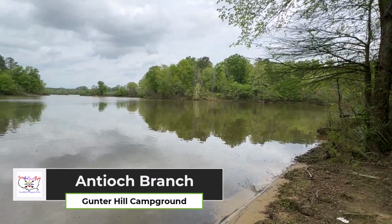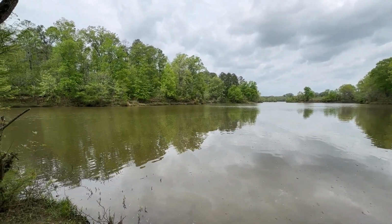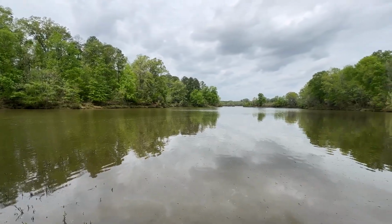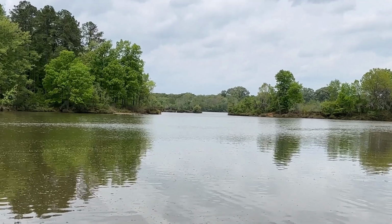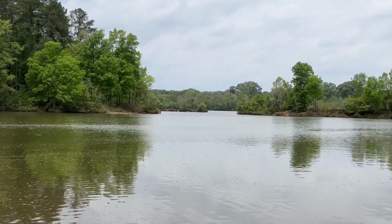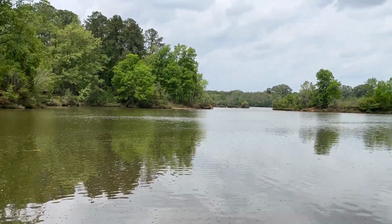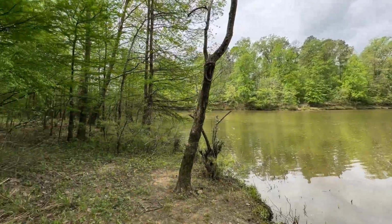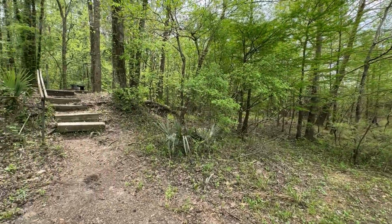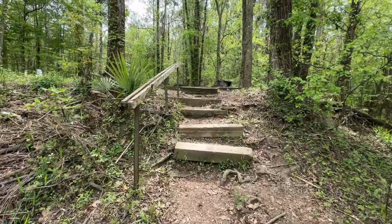Antioch Branch, the name of the loop, Antioch. It's pretty. Very pretty. Let me give you a view of the campsite from the rear.